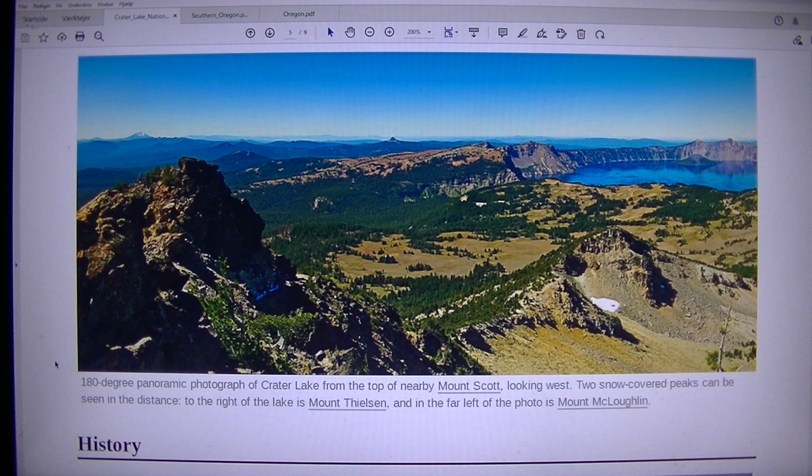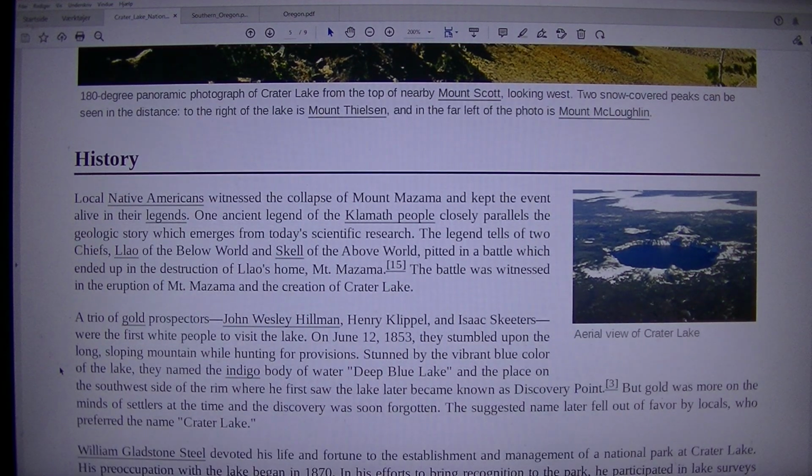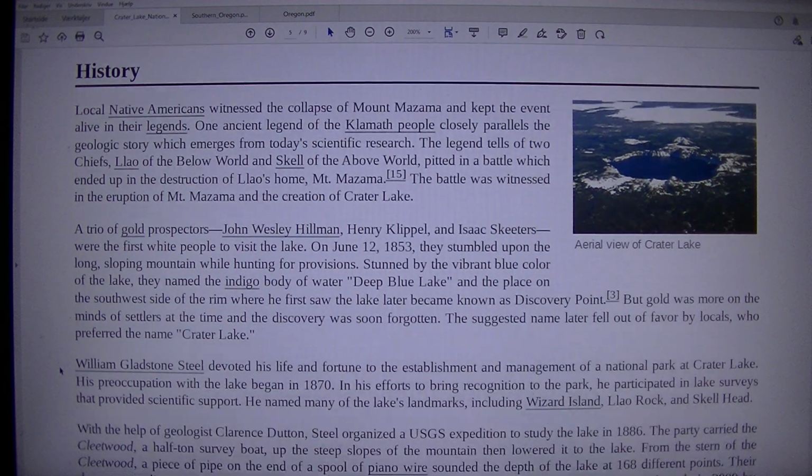Local Native Americans witnessed the collapse of Mount Mazama and kept the event alive in their legends. One ancient legend of the Klamath people closely parallels the geologic story which emerges from today's scientific research. The legend tells of two chiefs, Llao of the below world and Skell of the above world, pitted in a battle which ended up in the destruction of Llao's home, Mount Mazama. The battle was witnessed in the eruption of Mount Mazama and the creation of Crater Lake.